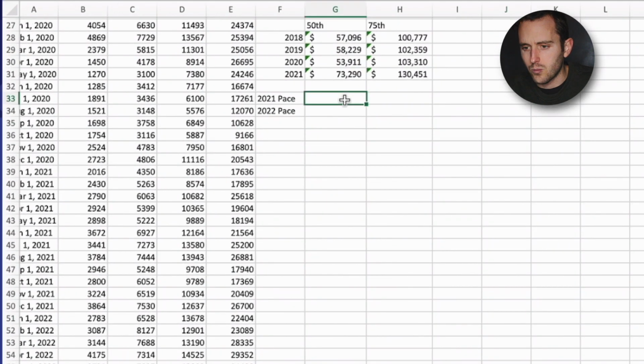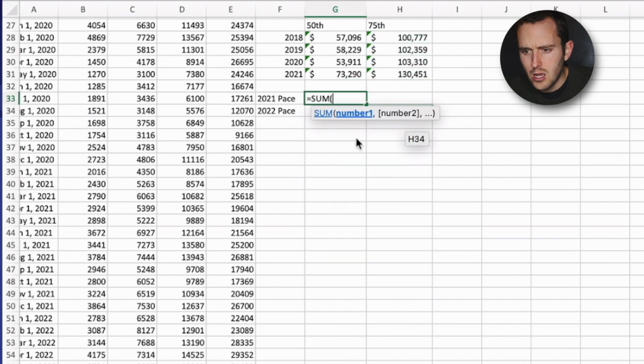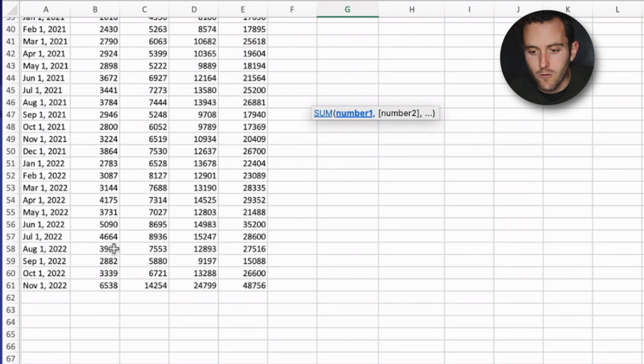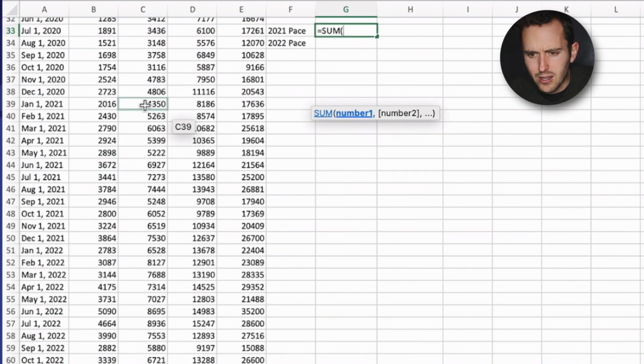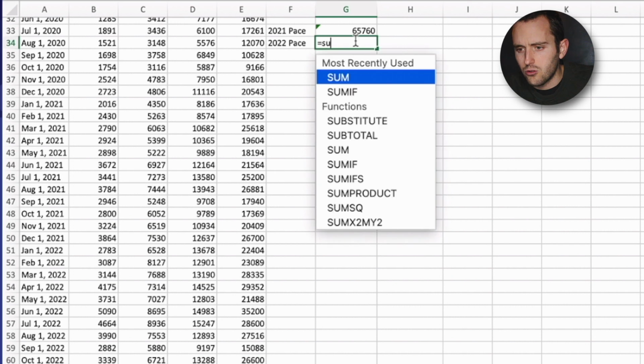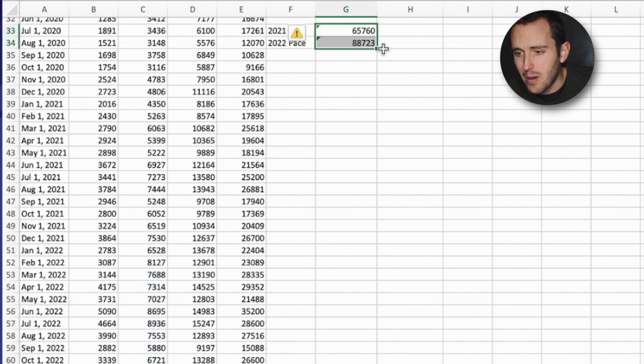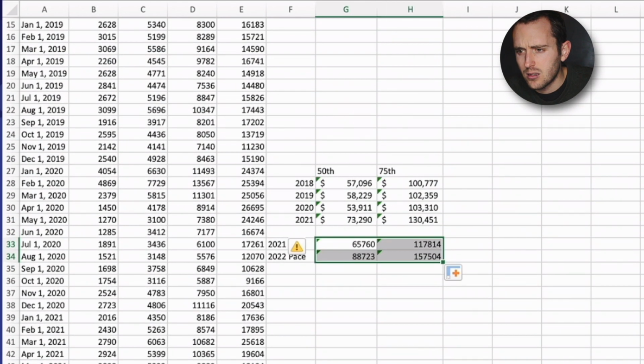So what I like to do here as well, and these are the 75th percentile numbers, is look at the data. We've got data right through November 2022. So I want to take the data from 2021 through November. And then I also want to take the data from 2022 through November so that we can see how 2022 is shaping up compared to 2021. So you can see, oh, wow, it is doing way better in 2022 already. That's crazy. Yeah, now let's put these into data.